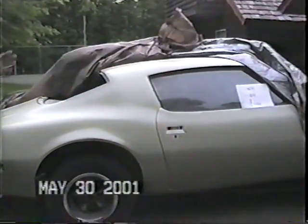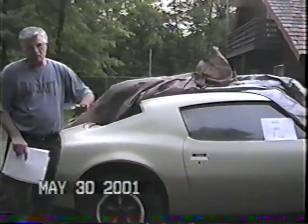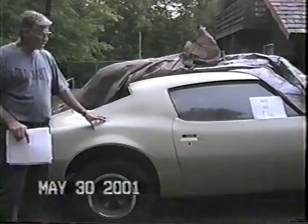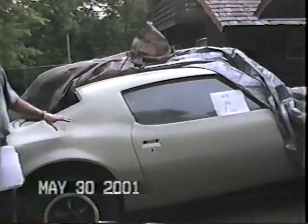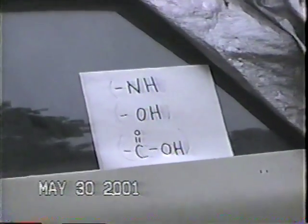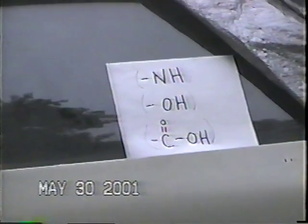One's the catalyst, and one's the primer, and of course the catalyst makes the primer harden. So we spray that on, and then apply several coats and work it down so it's nice and smooth. The epoxy primer is really the best primer on the market because it has really good cohesive characteristics, and it has a lot of NHs and OHs and COHs, so it makes it stick to things really well.